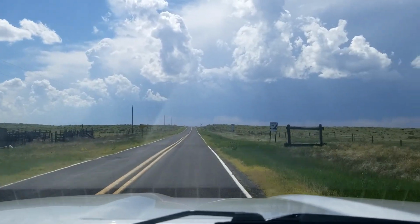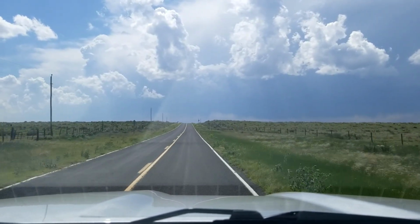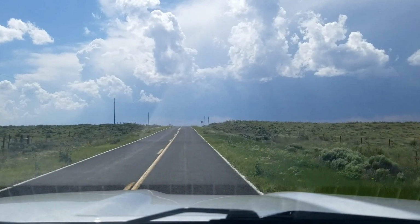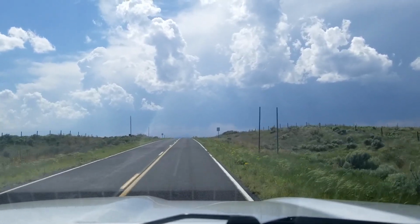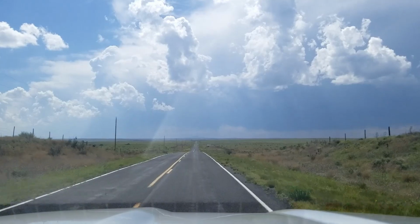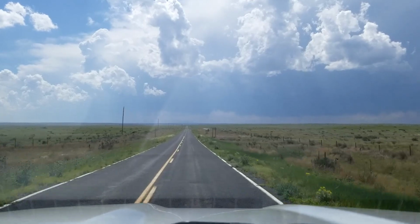So the sign is gone, but this is where the Trans-American Trail enters New Mexico from Oklahoma. Just turned off of a dirt road back here on the left. It's going to follow pavement for a short period, then you get back onto a gravel road. But it's interesting because this section of the Trans-American Trail also overlaps the Santa Fe Trail.